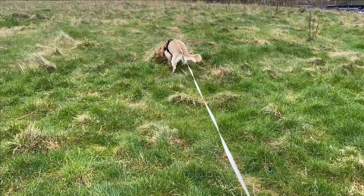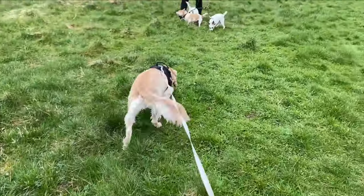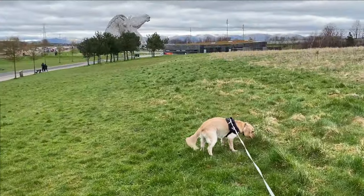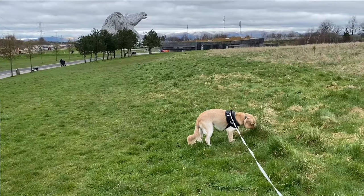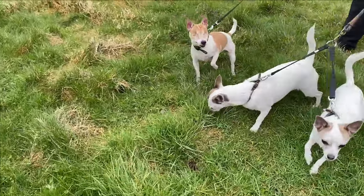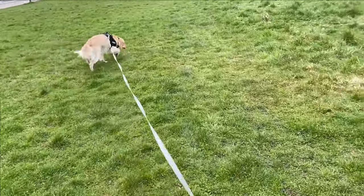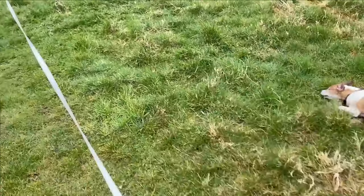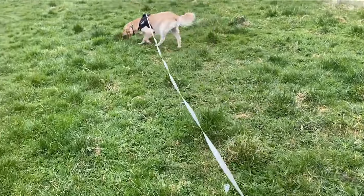Finally made it to the Kelpies. Have you been enjoying that? And then the further on. Dragon, come back. Come here soon. Great.